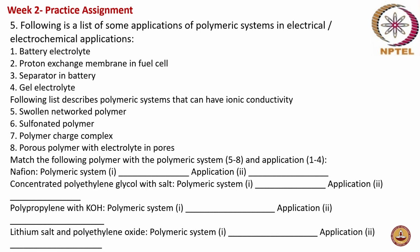Now you have to match the following polymer with the polymeric system and their application. The first four represent the application, whether it is used as a battery electrolyte, proton exchange membrane, separator in battery, or gel electrolyte. The next four are the polymeric systems which can be used in any of the earlier listed four applications. Now you have to match the polymer names which I am saying to these two. First is Nafion. What kind of polymeric system is that? Is it a swollen networked polymer, a sulfonated polymer, a polymer charge complex, or a porous polymer with electrolyte in pores?